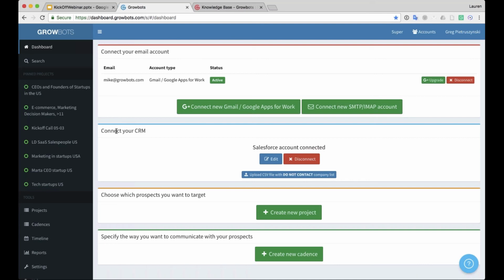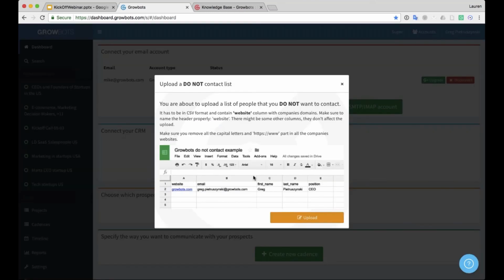Additionally, you can see where you can connect your CRM here. So we already have a Salesforce instance connected. However, if you don't have Salesforce and you plan to just use a do not contact list, you can upload your CSV from the screen as well. It's important to note the only column that's really required is your website, which would be the general domain of the people you don't want to communicate with. So keep in mind, this is at an enterprise or company level. This is not on an individual level.